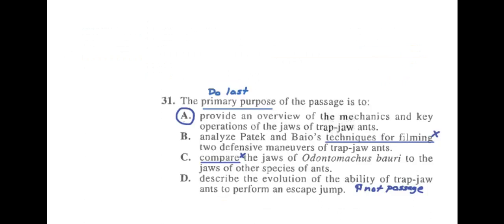31, primary purpose of the passage. So now we have a pretty good idea of what the purpose is. Provide an overview of the mechanics and key operations of the jaws of trap jaw ants. Absolutely, has to be A. B, techniques of filming, nope. Comparison, the evolution of a trap jaw ant performing escape jump. That's just a paragraph in the passage. So A is the only one that works.